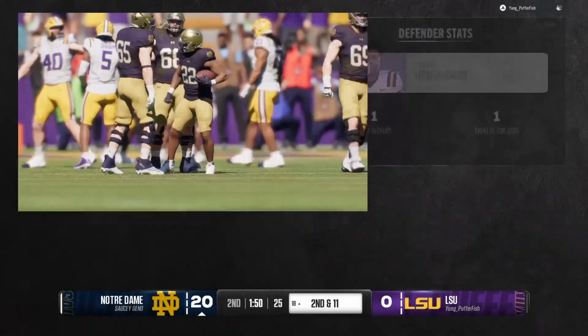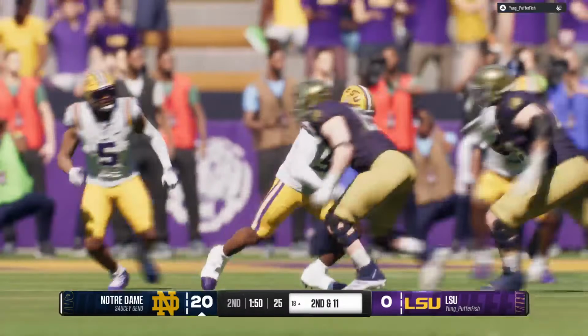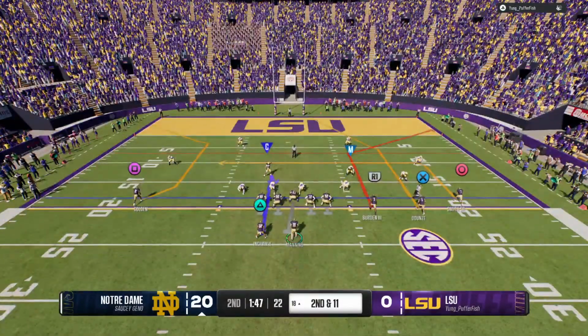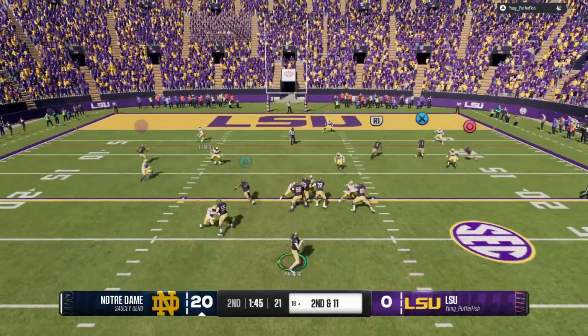When you play defensive end, it's all about getting off the football. You can tell he gets off the football really fast, gets in the backfield, gets the running back before he knows what hit him. What a play by the defensive end.